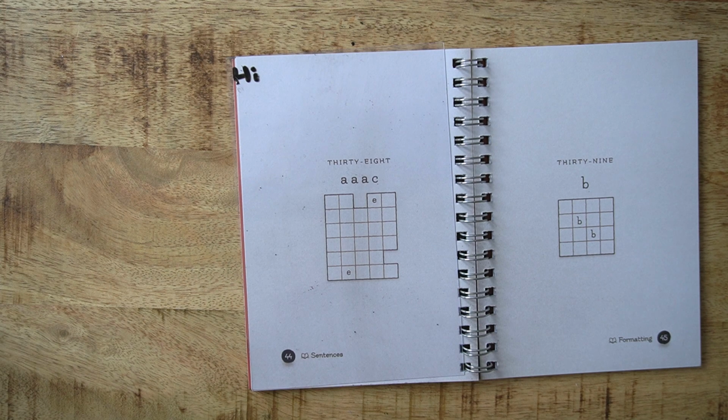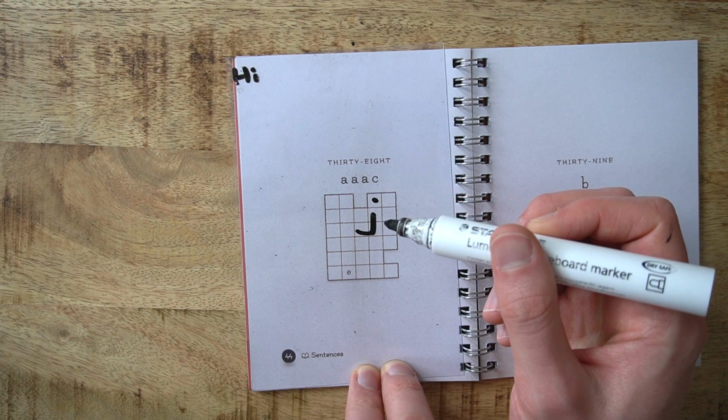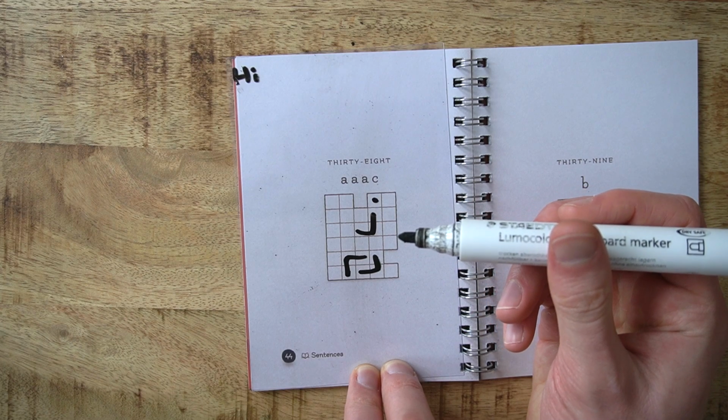But then I'm out of ways of making E shapes out of these letters. I don't understand. A, C. How else can I make an E shape? What? A, C. A. Wrong shape.